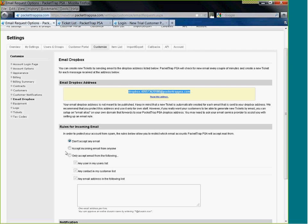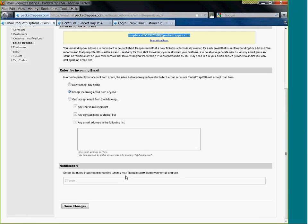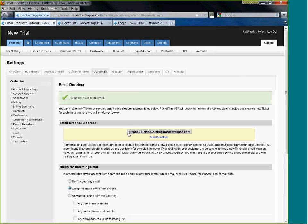So, Dropbox ID: email from anyone, nobody, just users in our list, or customers in our list. I like to turn it on from anyone. Save, and we're done. Create the Dropbox ID as a contact in Outlook. Maybe everyone in the company should have it as a contact in Outlook so they can forward things into PacketTrap PSA. Forward a mailbox, whatever you'd like to do. That's now set up.